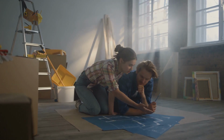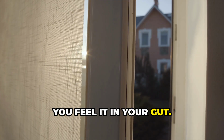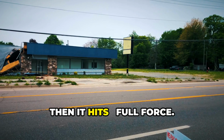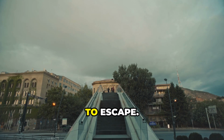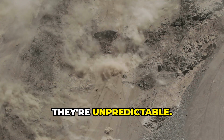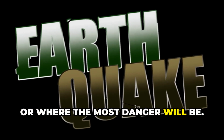The earth starts to rumble. You feel it in your gut. It might be subtle at first, a tremor, a vibration. Then it hits, full force. Your instincts tell you to run, to get out, to escape. But here's the thing about earthquakes. They're unpredictable. You don't know how long they'll last, how strong they'll get, or where the most danger will be.